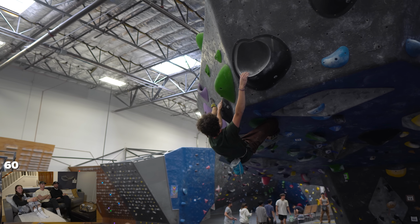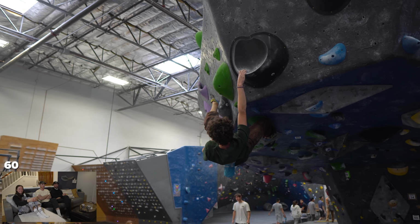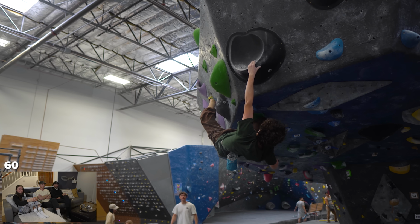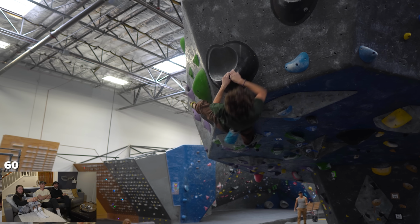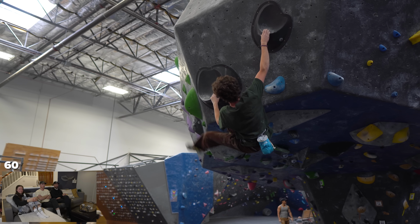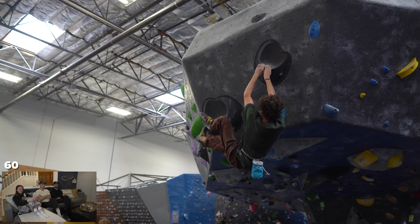The movement here is so cool. Yeah. Get that heel, little cross underneath. Chilling, rechalking. Really cool climb. And then another heel. Yep. A lot of left heel on this one.